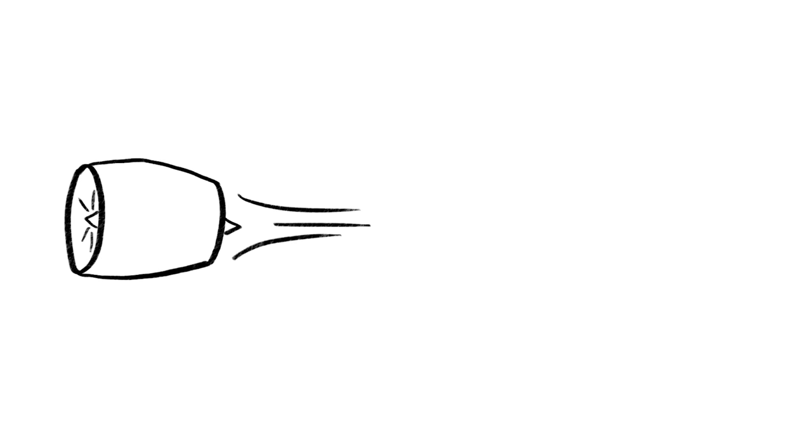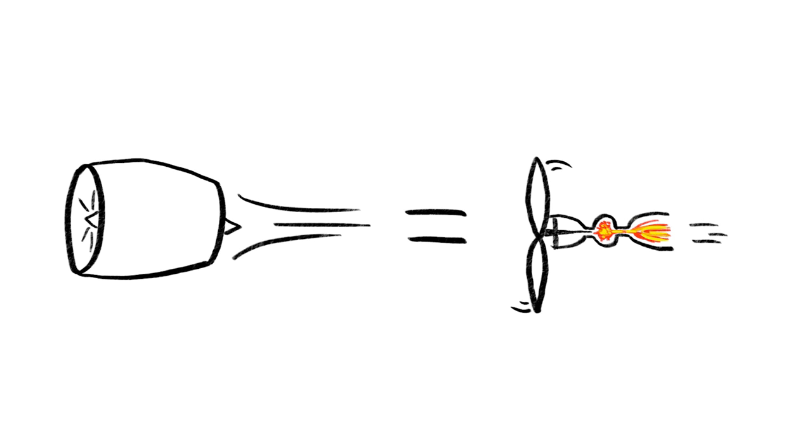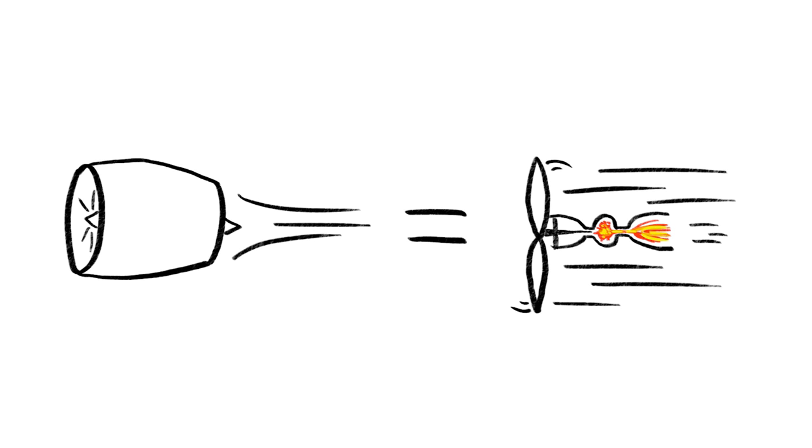Modern jet engines actually consist of two propulsion systems working together: the jet core, which provides the power and a small amount of thrust, and the fan, which is just a big propeller driven by the jet core and which provides most of the thrust.